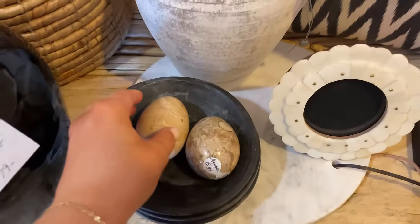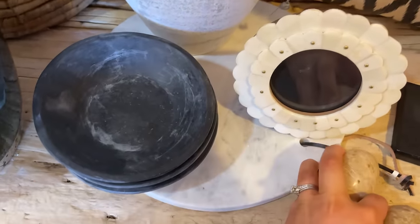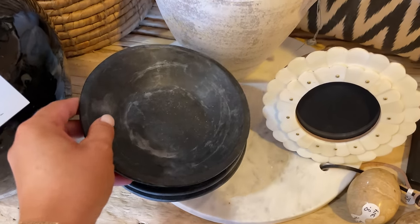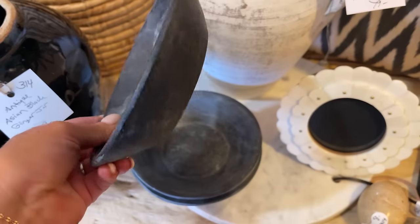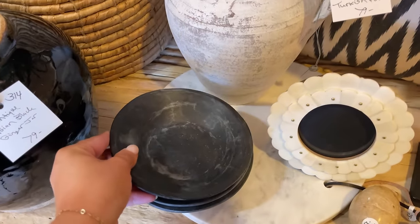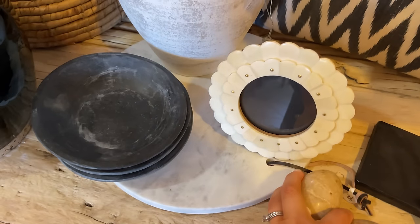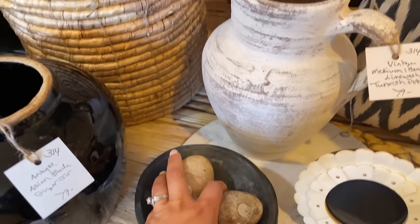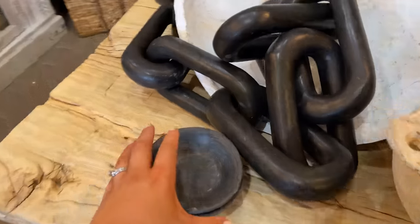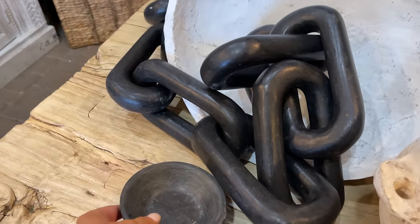Okay, these little eggs would have been really cute for Easter, but I'm interested in these black marble little bowls, $29. I might need one of these. I don't have a black one. And you guys know I love black for decor. It's so beautiful to me. And then this vendor has tons of little pots. Oh, they have a tiny one. Okay, I might need the tiny, $22.